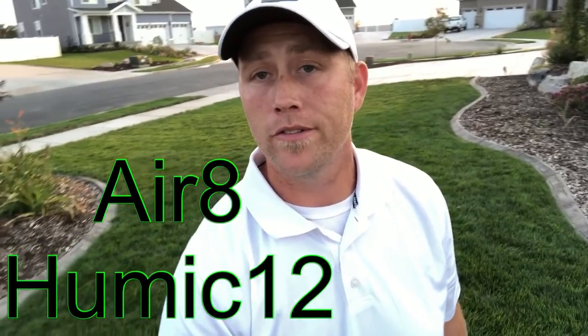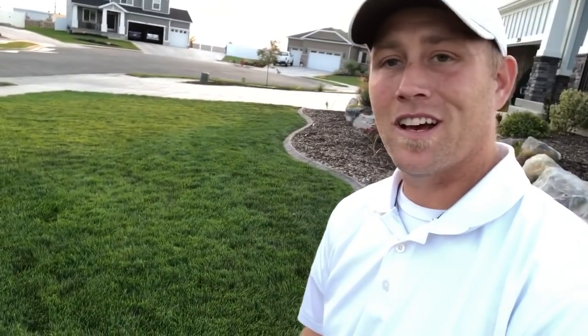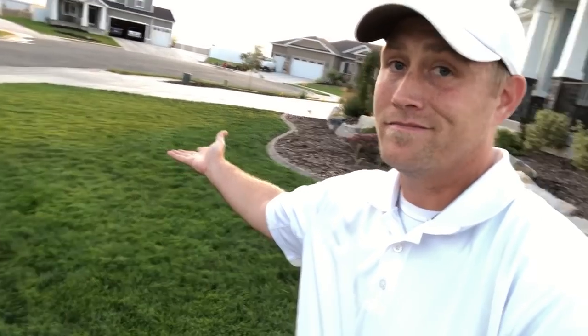Hey guys, Jeremy of the Greener Lawn here, just coming to you to give us a quick update on where I'm at in my lawn. It's been 1 week since I've applied my heavy hit of Air8 and Humic12 on this lawn. It's on point right now. She's definitely popping. The color, can't argue with results.